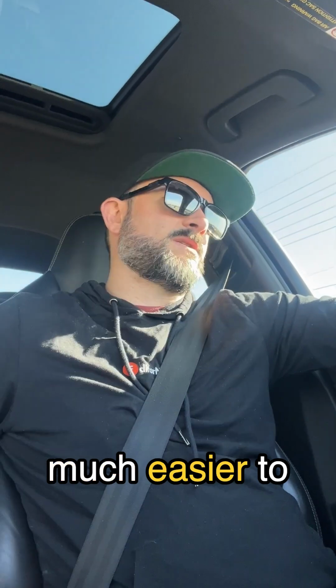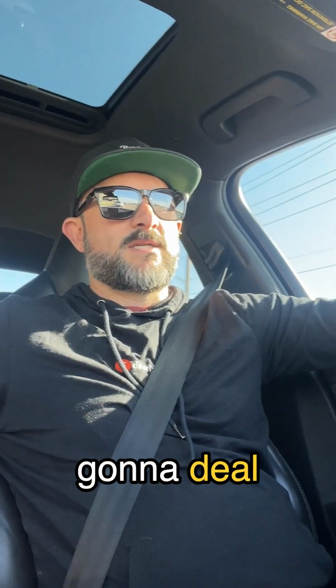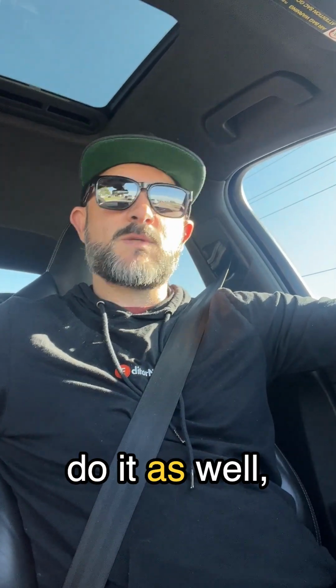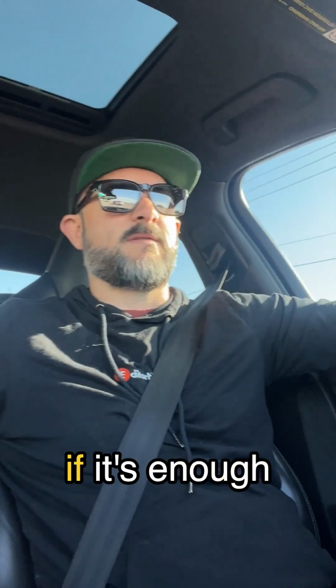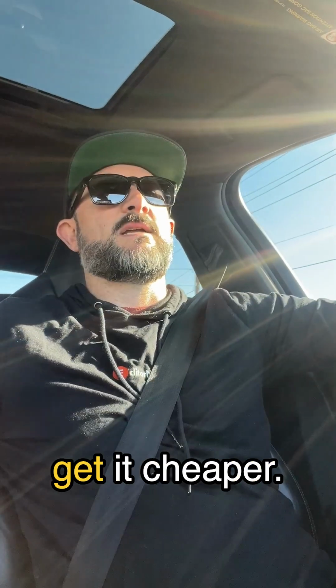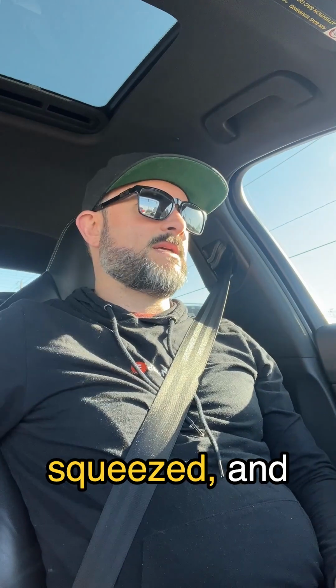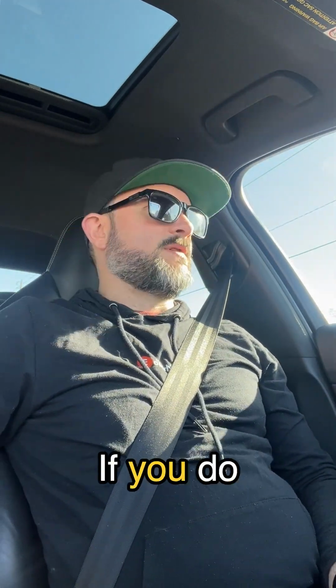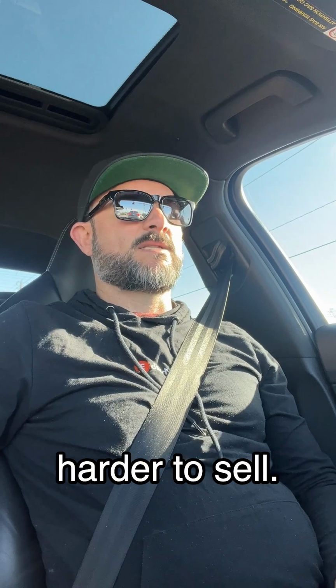Cost plus is much easier to put together, but you're going to deal with a race to the bottom. You're going to deal with people who can come in and do it cheaper. They might not do it as well, but they can do it cheaper, and sometimes if it's enough cheaper, people are willing to take that hit on quality just to get it cheaper. Your profit margins are going to get squeezed, and you'll eventually end up with an unprofitable business that is a race to the bottom.